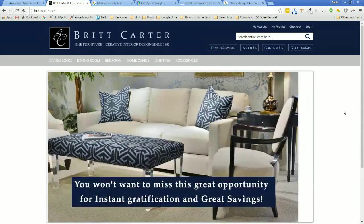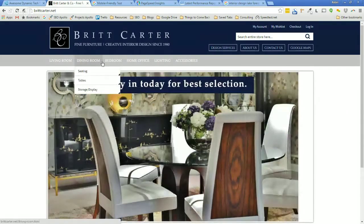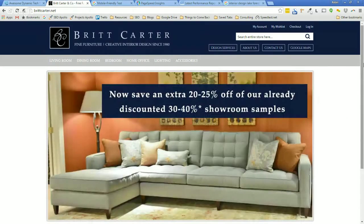Most of the stuff I'm seeing is more of the common living space stuff. So I see those common living spaces here, but when I glance up at the navigation, I see living room, dining room, bedroom. There's a dining room right here. Home office, lighting, so maybe getting a mix of those different pictures here.